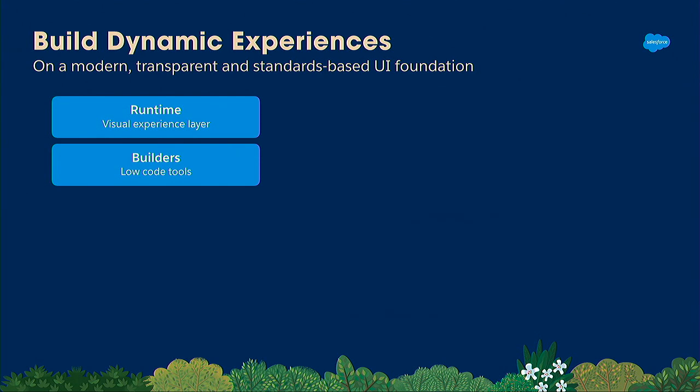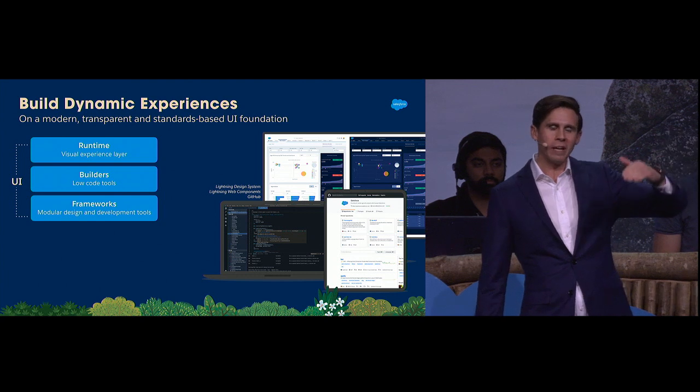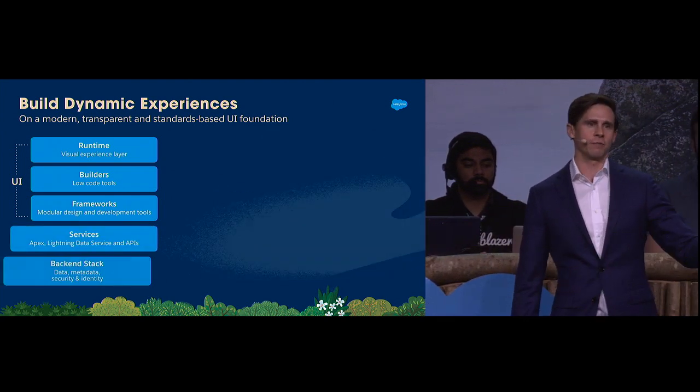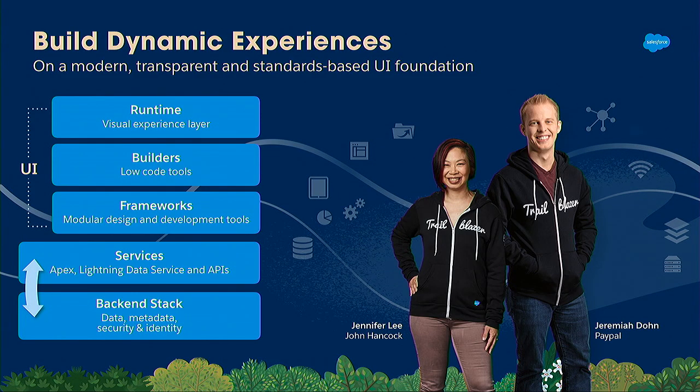And all of this sits on top of our frameworks, which are modern, and that your developers will love because they can use modern JavaScript and web standards. These are skills they've already got or can easily learn. And that whole Lightning layer at the top, that UI layer, it's connected to the back end of Salesforce by our services. Things like APIs, Apex, and the Lightning Data Service. And this allows rich data and metadata to come up into that user experience layer and bring it to life.